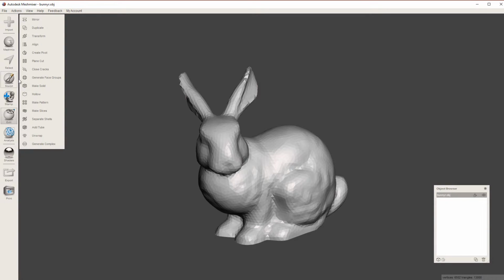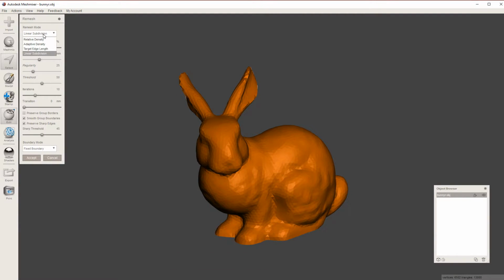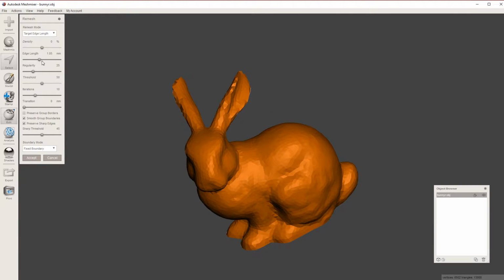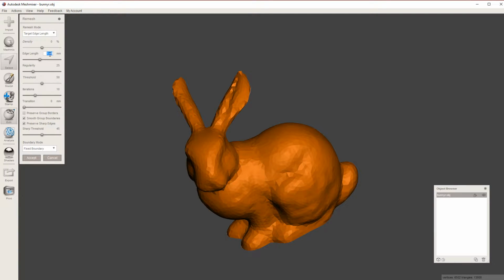But one better way to do it is when you select and go to Edit, Remesh. When you are remeshing, you can set the target edge length right here, for example 1 millimeter. This would be matched with the XY resolution of your printer. I'm not talking about layer height; I'm talking about the detail inside of one layer in the XY, like looking down on this. If you have a resolution of maybe 0.2 for edge length, you would set that there and then remesh to that edge length.